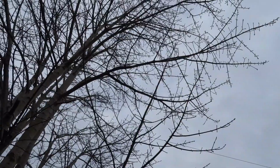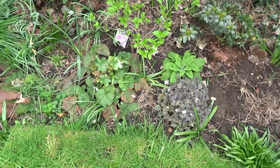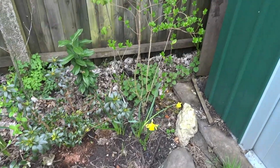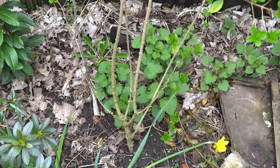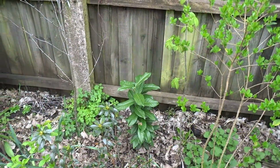Onto my woodland area. Well, the pigeons like to sit on the branches above and poo everywhere, so my poor geranium and heuchera has been hit. I've got some nettles back here for the butterflies. I've yet to see any sign of them using them. I've only seen one butterfly in the past few weeks. I'll leave them there and I'll just keep on top of them so they don't spread too far.